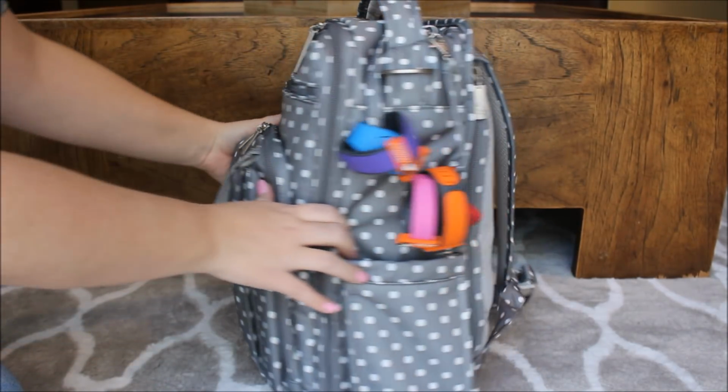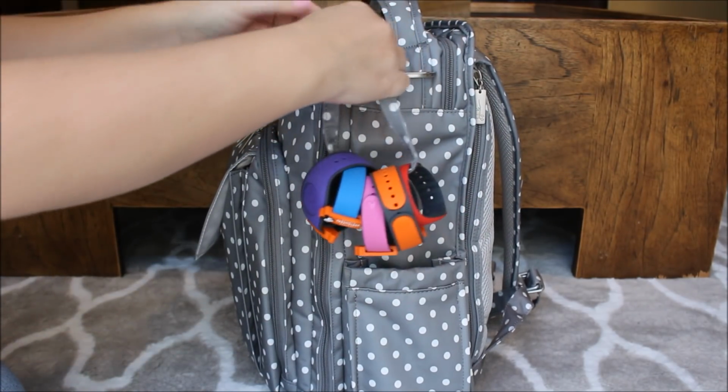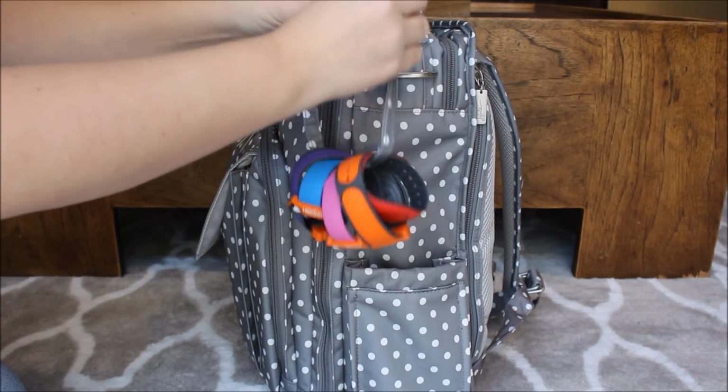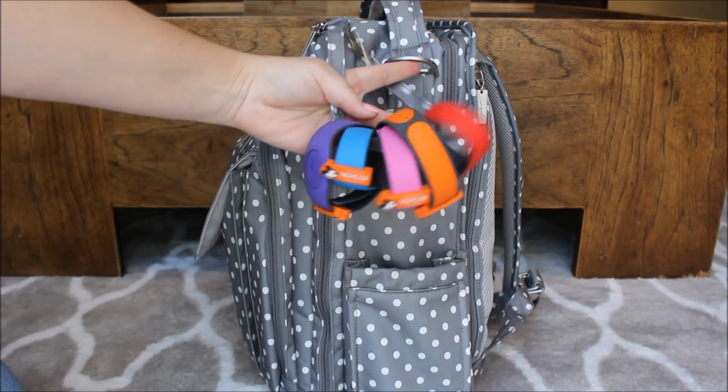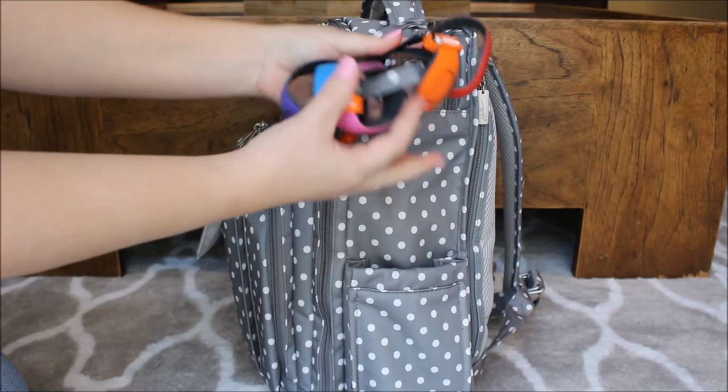Over here on this side of the bag, I do have a small set piece strap just attached here at the top temporarily. These are our Magic Bands. These are just attached here until we get to the park, and then we will put them on.